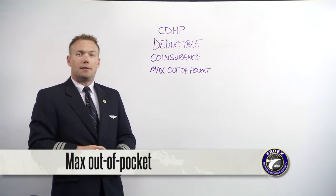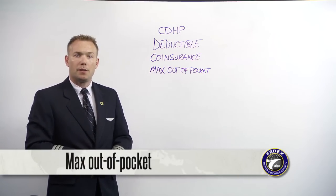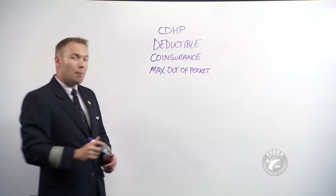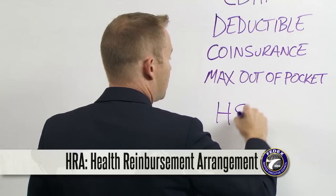Max out-of-pocket is the maximum that you, the participant, can spend on all covered healthcare expenses in one calendar year. Once you reach this limit, 100% of all covered healthcare expenses are paid by the company for the rest of that calendar year. Our CDHP plans are accompanied by a health savings account and a health reimbursement arrangement.